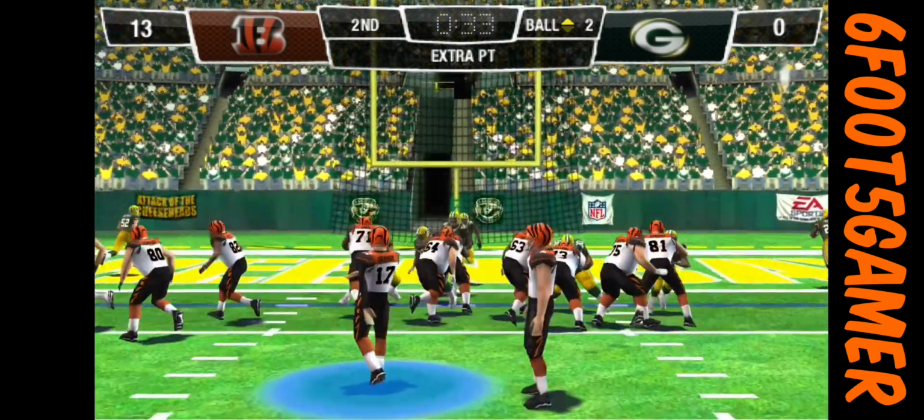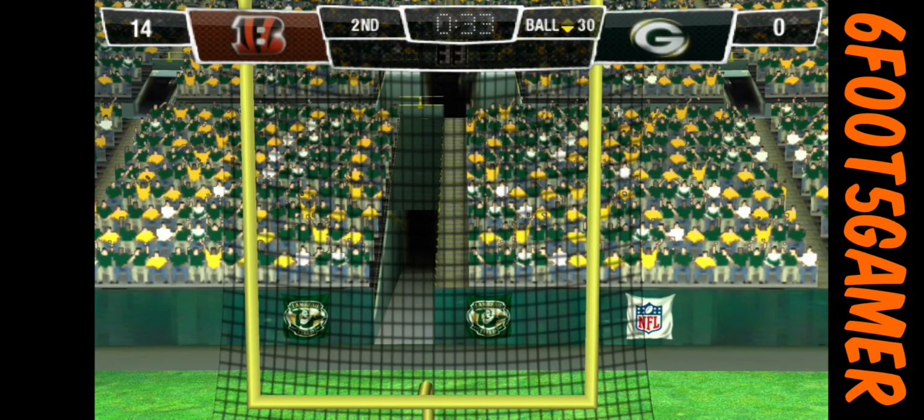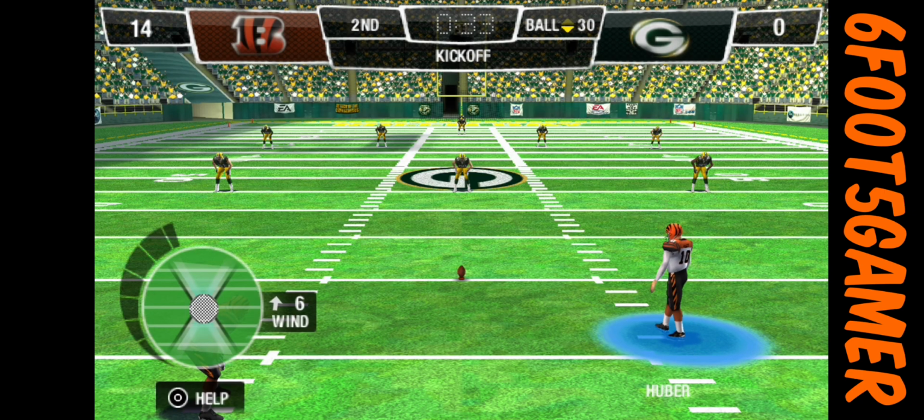Graham lining up for the point after. Point after is good. They're starting to build a big lead early in this ballgame. Yeah, and this defense better figure out something to do pretty quickly or this one's going to get away.